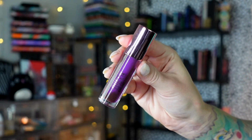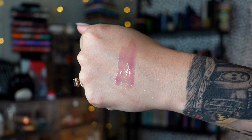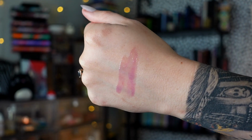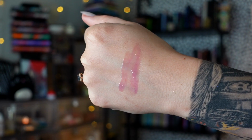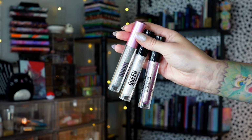I have this plumping gloss in the shade Sugar Plum. It definitely doesn't look purple like it looks in the tube. It's a very sheer whisper of a purple, but I do like the plumping effect. I feel like they get very plump, very shiny. It's almost like a hot minty sensation. Usually I only feel one or the other. It's kind of both. Very plumping. If you don't like a plumping sensation, you would not like this, but I love it, and I think this feels really good.